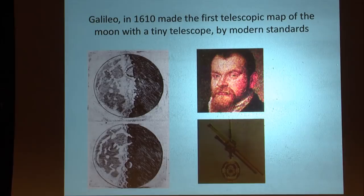The modern understanding of the moon started with Galileo in 1610, who, on the basis of reports of what could happen if you put two lenses together, invented his own telescope. Apparently he did the ray tracing analysis himself and figured out how to put the telescope together. And he made these sketches of the moon in his famous letter to the scientific community of Europe about variations in the lunar surface, as well as the discovery of the moons of Jupiter and so on and so forth.